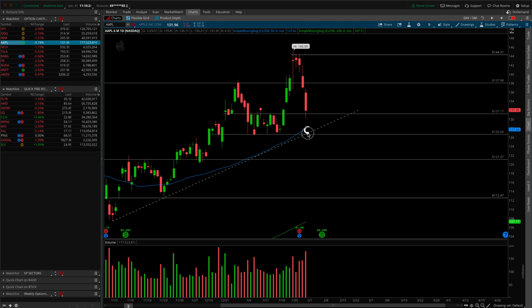To the downside, if this area fails to hold as support, that area is going to be between that 126.50 to 127.50, depending on time of week and if we truly do get down into it. If that fails, we're looking for a move lower in Apple to 121 the whole dollar, and if the whole market continues to sell off, your next support below on Apple is at 112.50.